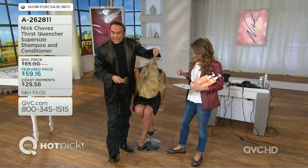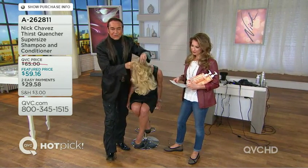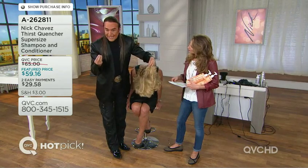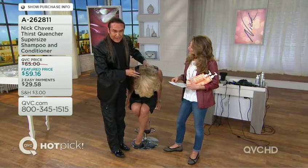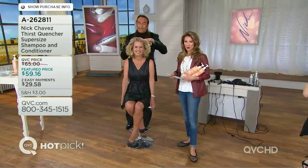But anyway, getting back to this, it's got the aloe vera. It's got the chamomile in there. It's pH balanced. So ladies, we've infused all those ingredients into the sulfate-free and paraben-free formula so that we get the body and that we're able to keep everything we got in there.